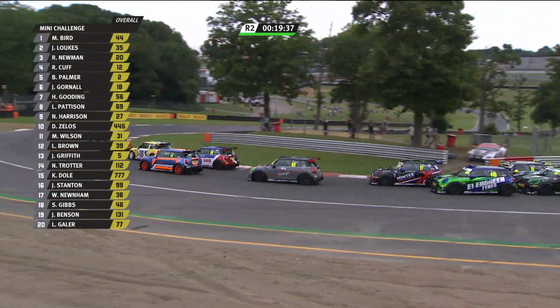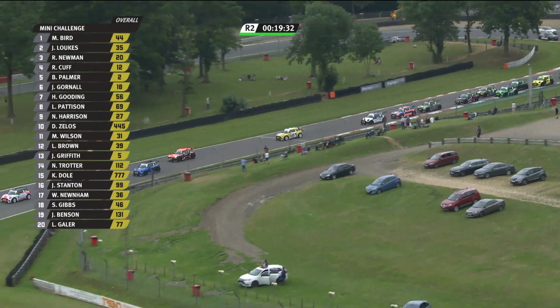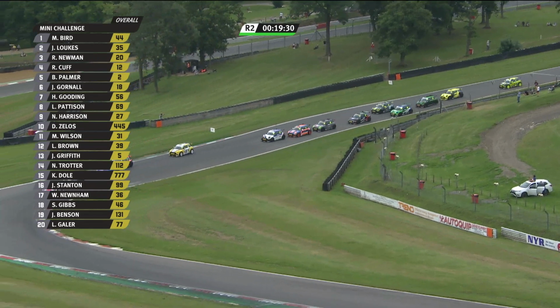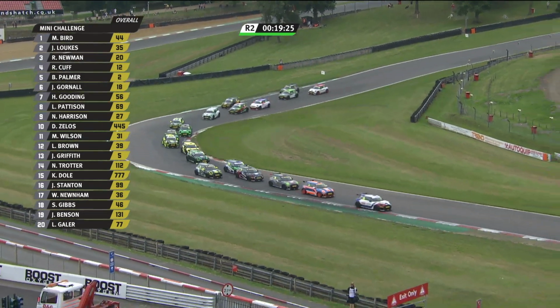And into Druids, there's Nathan Harrison, look at the inside of Dan Zelos. The 2 greeny colour car, there was a car off, and it was number 46, I think, Stuart Gibbs, who's had a not brilliant day, it must be said. Down into Graham Hill Bend now then. Do they all get through here in one piece on cold tyres?